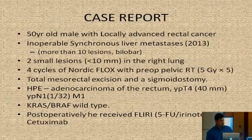Now, coming into this case, with this theory, they tried to do this case. The case report is about a 50-year-old male with locally advanced rectal cancer with inoperable synchronous liver metastasis.